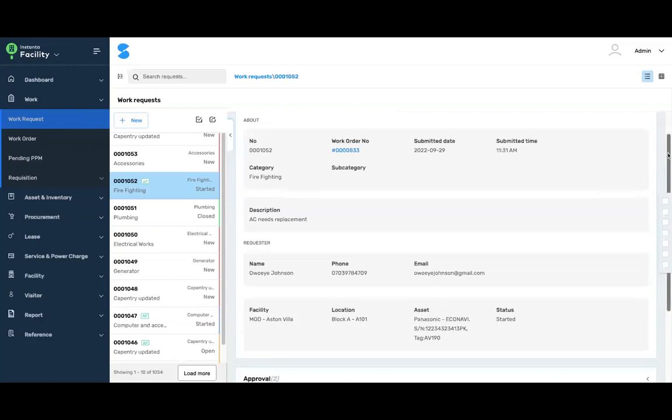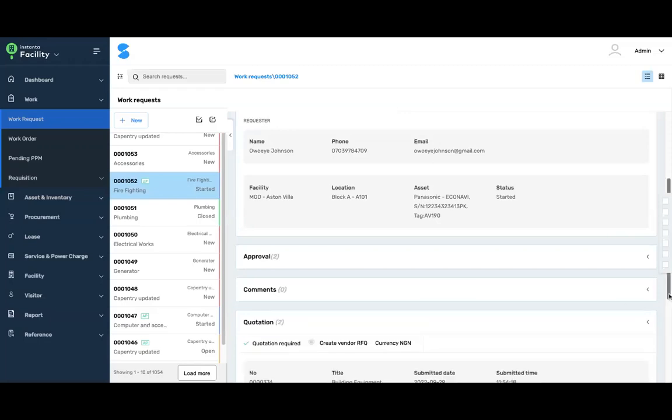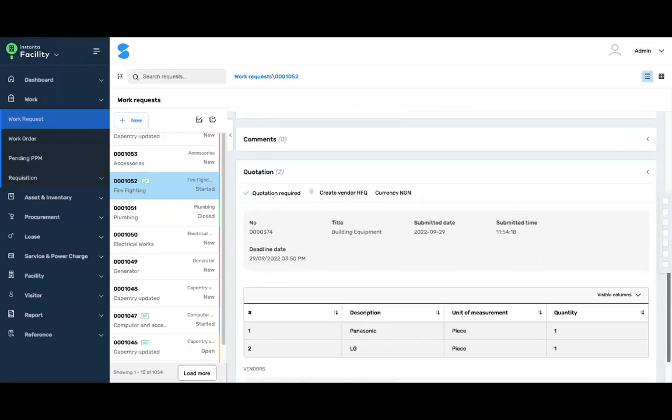He goes further and says, okay, this work request, does it require a quotation? He will be the one to determine if the request requires a quotation or not, because he understands better what the issue is. So he's able to tell if there's a need for quotation or no need. Now he checks it and sees that there's a need for quotation. Let me request for quotation from the vendors we work with.